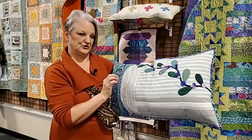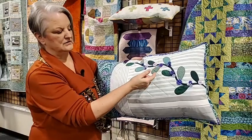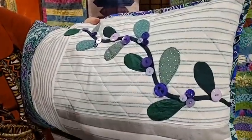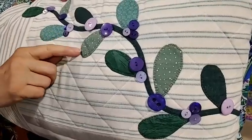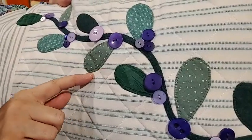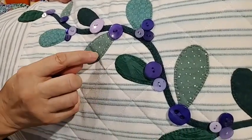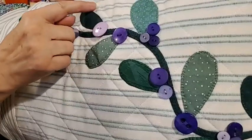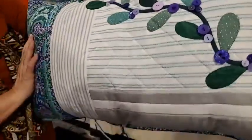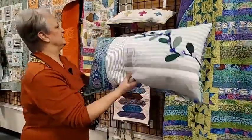Now, this was a needle turn project. And for those of you who don't know, that's where you turn the raw edge under with your needle and take little teeny tiny stitches. And I said, I don't think so. I think I can do a blanket stitch quicker. And so it's just a stitch on your machine. There's 1 stitch off the fabric, and then there's 1 stitch on. And so that's what is holding all of those leaves and the vine down. And then I finished it off with the coordinating purples to emulate berries that pull out the colors in the cafe.